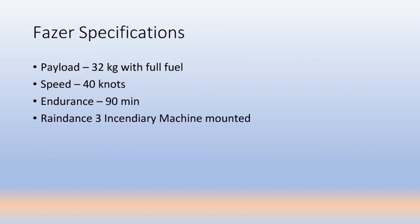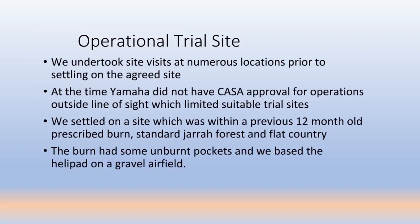Just going back a little bit with the trial site, because we can't go outside line of sight and with the height of our trees, basically once you go 50, 60 metres inside the burn area, we were basically outside line of sight. So anything outside of basically running lines down the edge of the burn, we couldn't actually achieve legally.